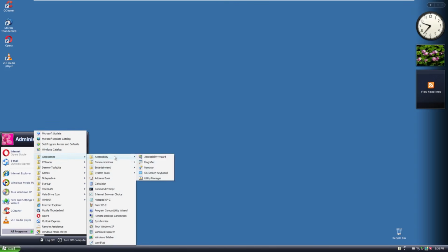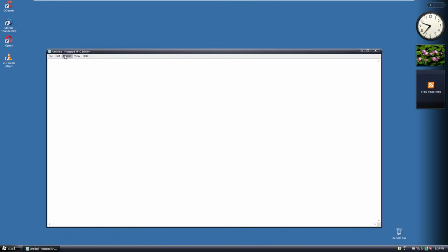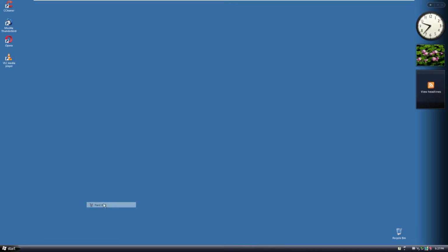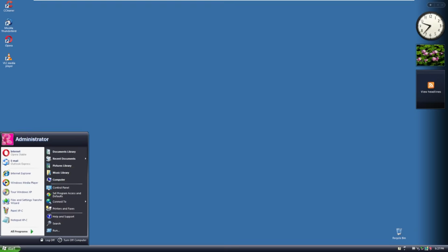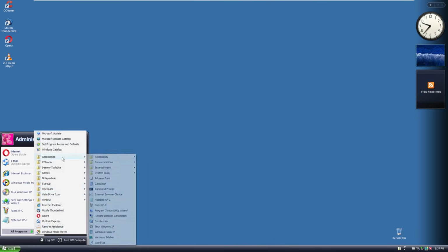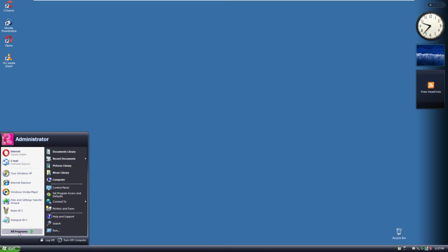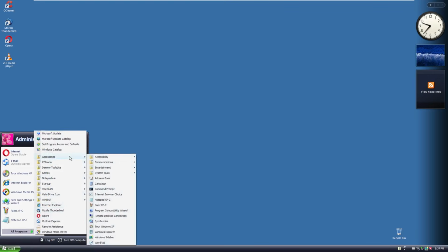Nothing too crazy we wouldn't recognize in accessories, except for the fact that they changed them to XPC editions for Notepad and Paint. I'm not actually sure that there is really a difference from the regular Windows XP, but they're there. One thing that's interesting though is that the Tor Windows XP application has not been renamed Tor XPC, so that's something I want to call out there.